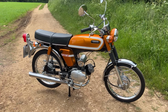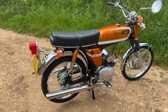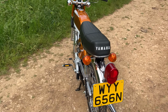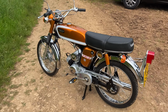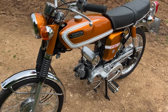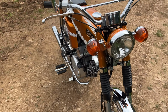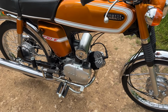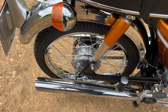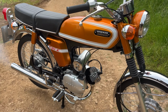As you can see, it's all in fantastic condition, having been fully restored. It's matching engine and frame numbers, and it's also a UK example from new. I love this gold orangey colour scheme. I think it's my favourite. I also do like the purple in these as well. Really sweet engine.